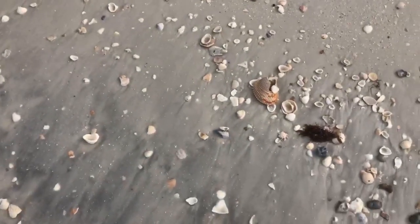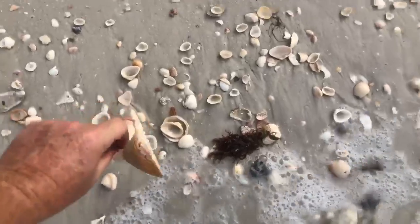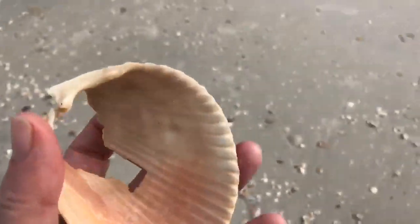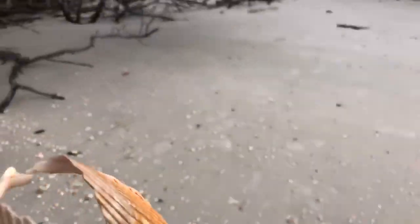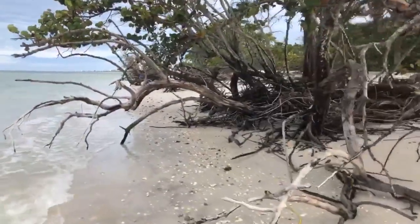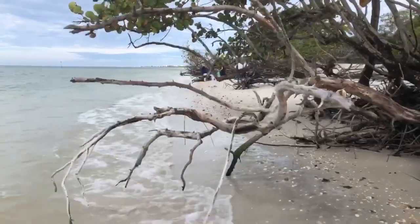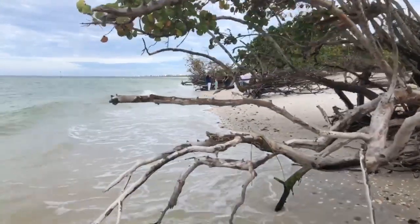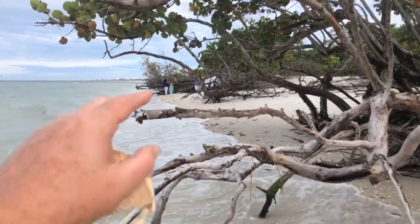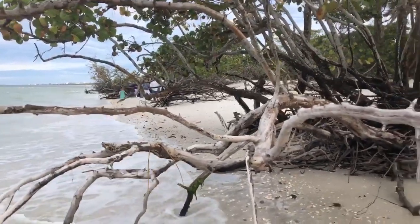Here's a big old cockle shell. You know what? This looks like a perfect shell to hang on one of these trees up here. I'm gonna hang it on the branch of this tree sticking out over the water. I'm gonna tell you why. A lot of our trees got knocked over in Hurricane Irma. You can see them up here laying over. We had some beautiful trees along the beach and they were just covered with shells.